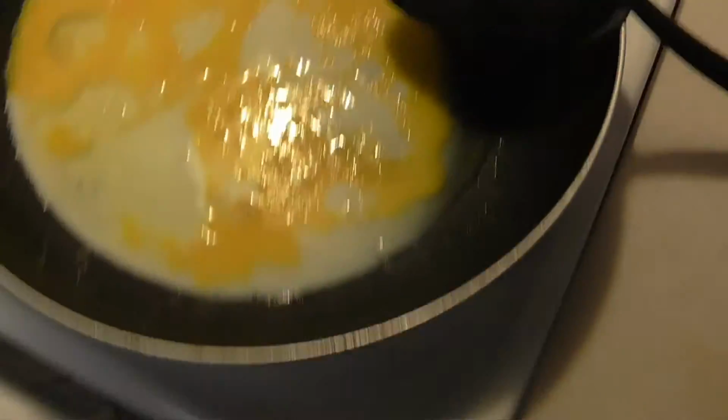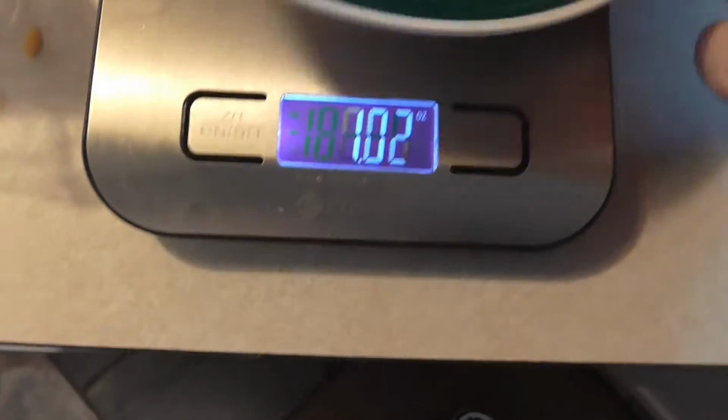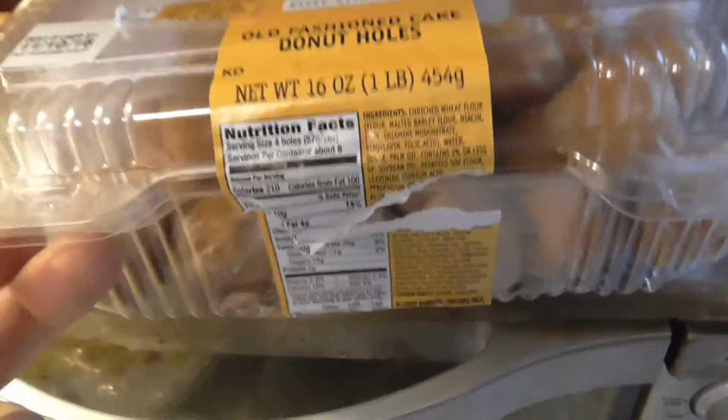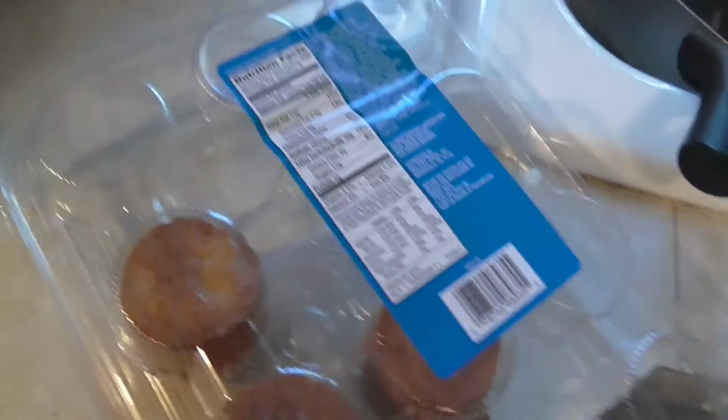I'm going to throw in some cheese, but it's 120 calories for 1 ounce. So I just weighed this, and it was over an ounce of cheese. And again, I zeroed the plate. Alright, so I've got here the donuts. I'm going to have 4 of these muffins, and then the donuts. 4 donuts is 210 calories. Muffins, 2 of them is 230 calories. So if I have 4, that's going to be 460 calories.